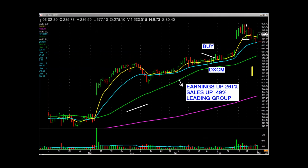GSX, DXCM. Entry here. Buy. Goes up, meanders around. Okay? And I told people, earnings are coming. Manage this tighter. And so some was sold for a very small loss. All right? Then it starts to lift up.